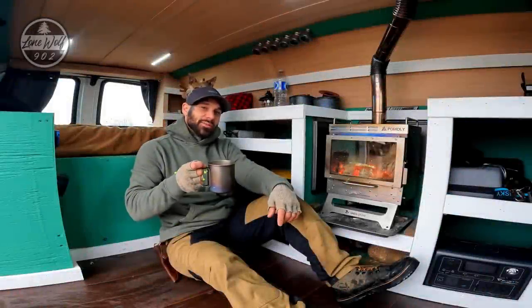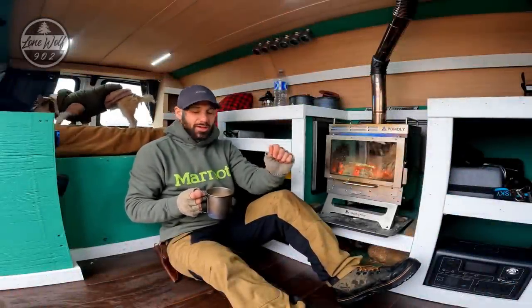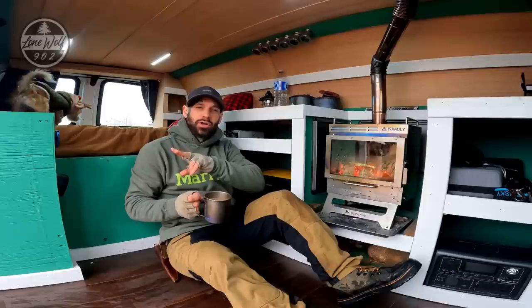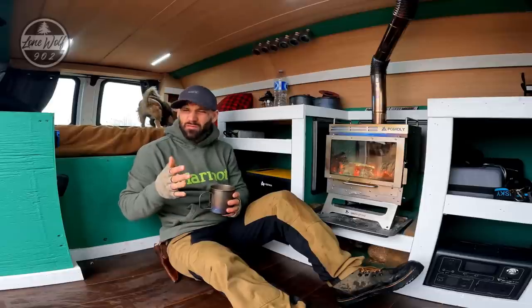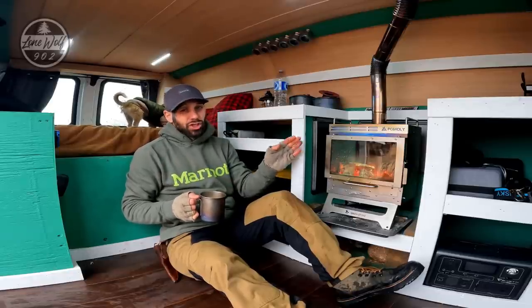All right, guys, I've got a hot cup of coffee on the go right now, cozying up to the hot wood stove. Definitely comfortable. That thing is pumping out so much heat. I've got both side doors wide open and the van is still rocking 23 degrees Celsius. And today outside, it's pushing about 4 or 5 degrees Celsius. So that is a definite good heat source.